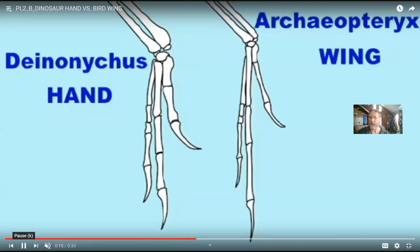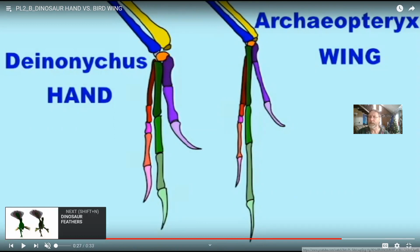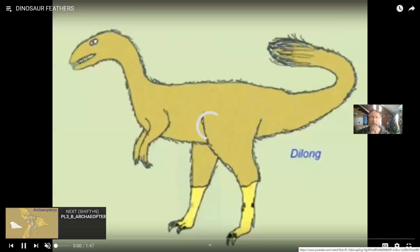Because if you were to say, all right, well, let's anatomically look at the bones of a bird wing and of a dinosaur hand, you realize, wow, it's really hard to distinguish between the two. The wing would be a little longer and thinner, but other than that, all of the bones are the same. The shapes of the bones, like this semicircular carpal bone, they are the same. And this is because birds evolved from one group of theropod dinosaurs.